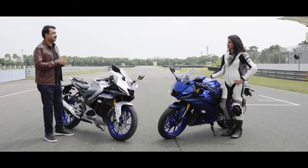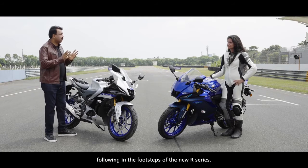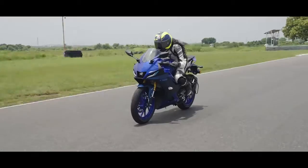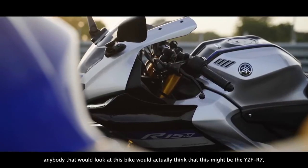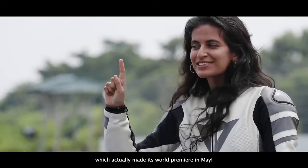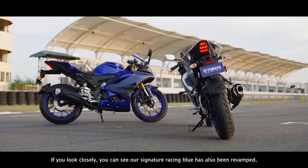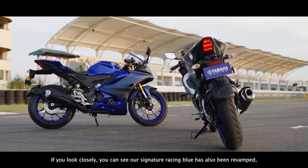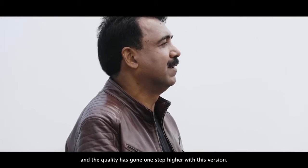I couldn't agree more. The design looks very sophisticated, following in the footsteps of new R series. In fact, at first glance, anybody that would look at this bike would actually think that this might be the YZF-R7, which actually made its world premiere in May. If you look closely, you can see our signature racing blue has also been revamped, and the quality has gone one step higher with this version.